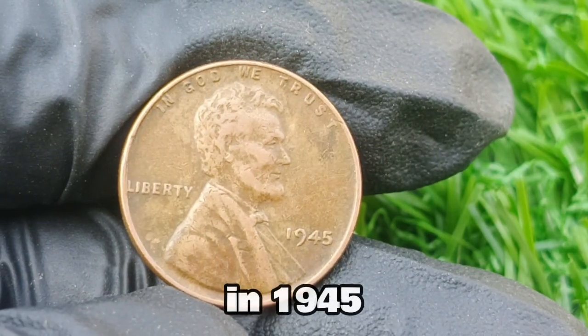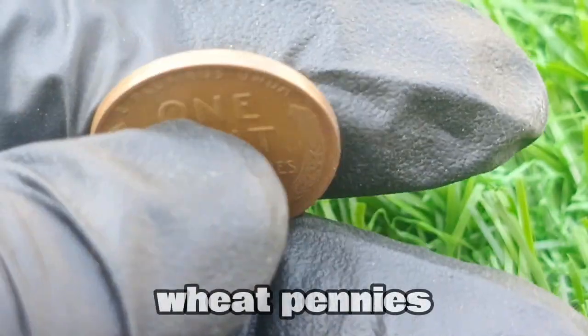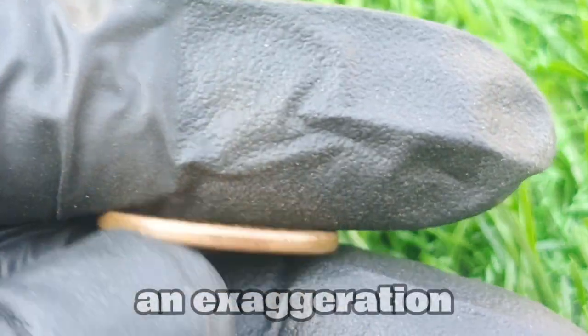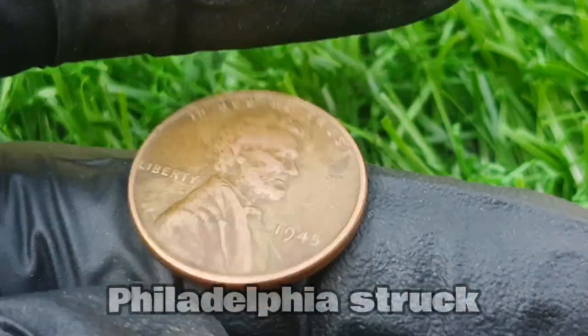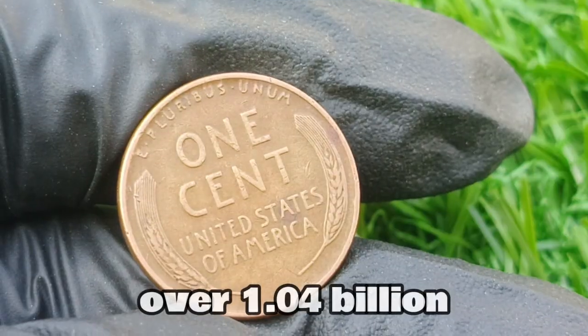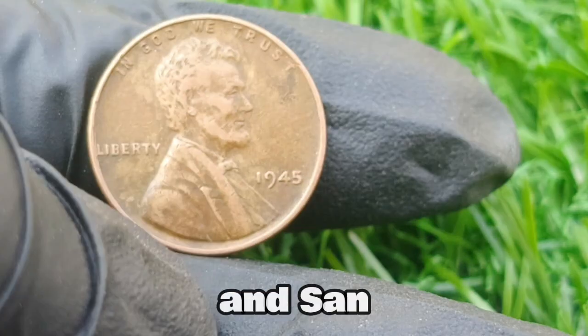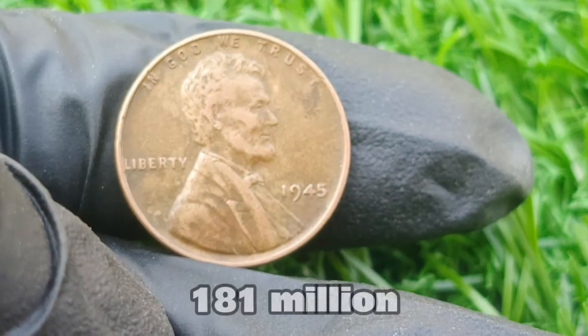In 1945 alone, over 1 billion wheat pennies were struck across all three mint facilities, and that is not an exaggeration. Philadelphia struck over 1.04 billion, Denver added another 266 million, and San Francisco contributed 181 million.